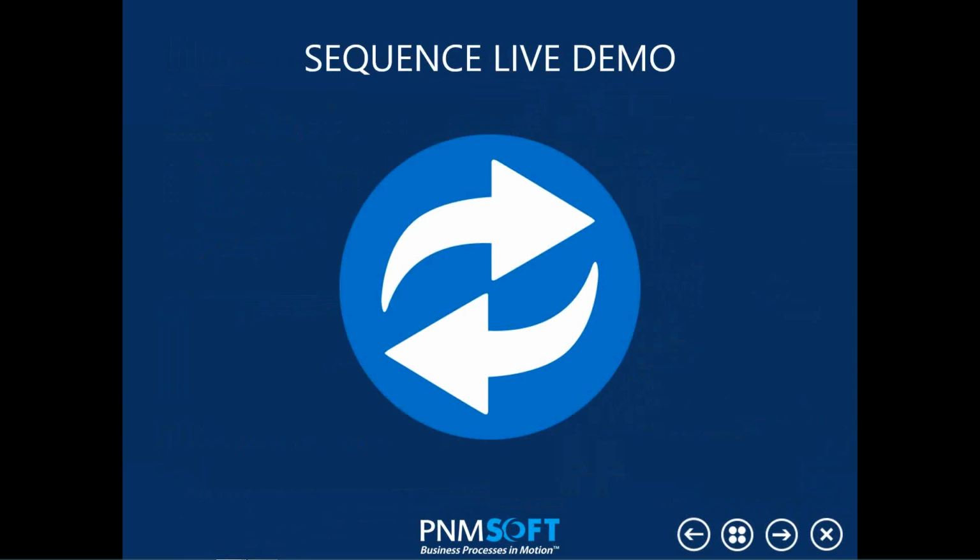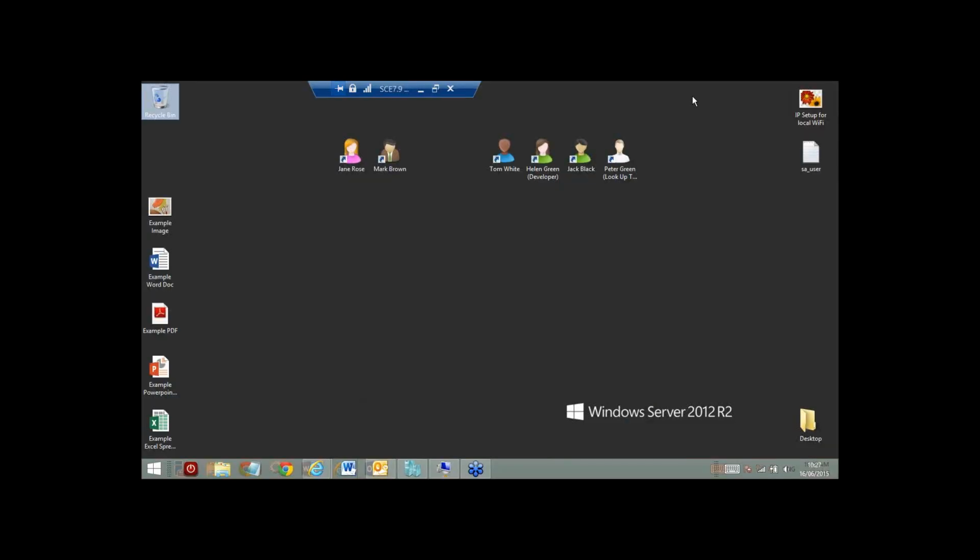So we're going to look at Sequence, and we're going to look at it from a number of different angles. We're really looking to provide you with an understanding of how to leverage the capabilities of the product in order for you to be able to create integrated workflows, integrated solutions in a, as Vasilios said, low-code environment. The main products that we're going to be looking at today are Active Directory, SharePoint, Dynamics CRM, and really the Office 365 suite of products.